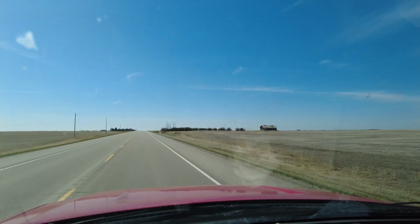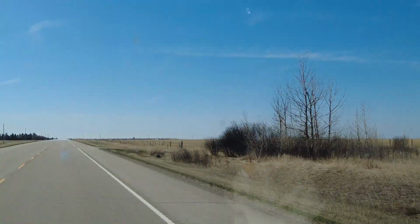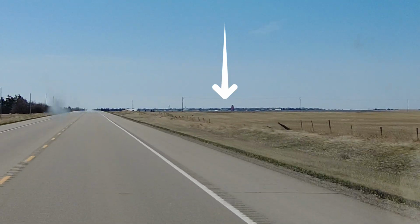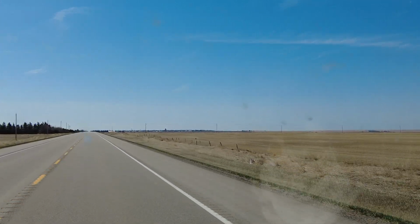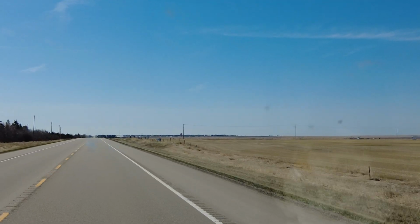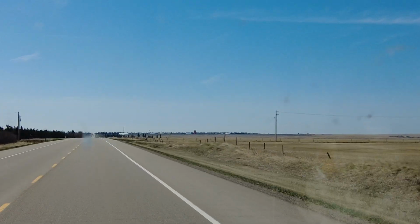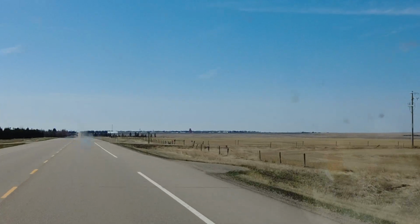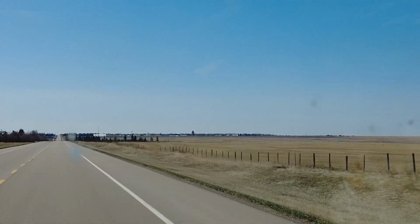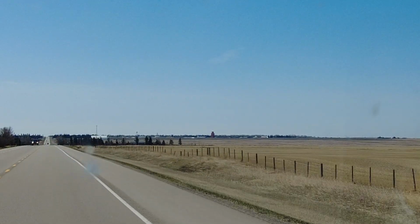Okay, so I am 7 kilometers north of Vulcan, and I don't know if you'll be able to see it in the distance here, but just off to the right side of the highway, you can see the elevator is still standing. And other than the water tower off to the left of it, once that elevator's gone, there's not going to be a whole lot left on the skyline to tell you that you're in Vulcan. Coming up on the home stretch, they haven't demolished it yet. I don't even know if it's being completely demolished today, or if they're just doing site cleanup, but regardless, it's a great chance to get out here and see it one last time.